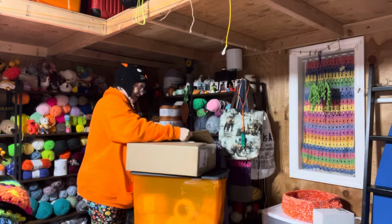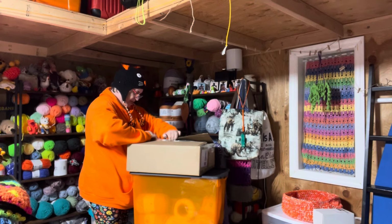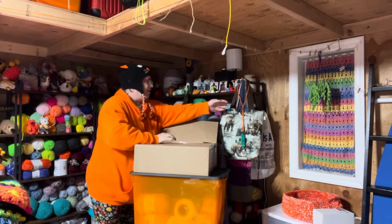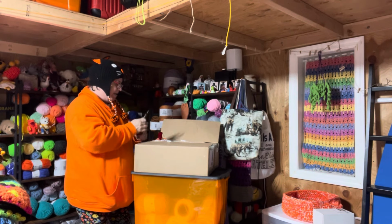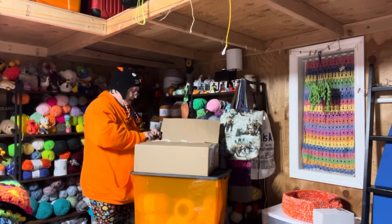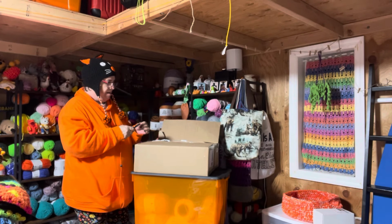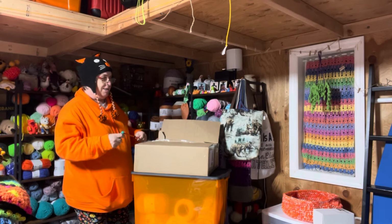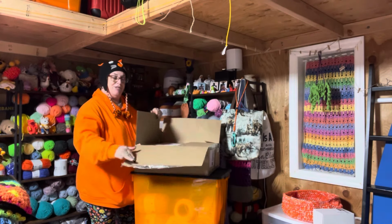Looks like a good spot right there. So in this box is my new knitting machine. There we go. And I'm going to be very, very careful. I don't know, I'm scared to try it again.